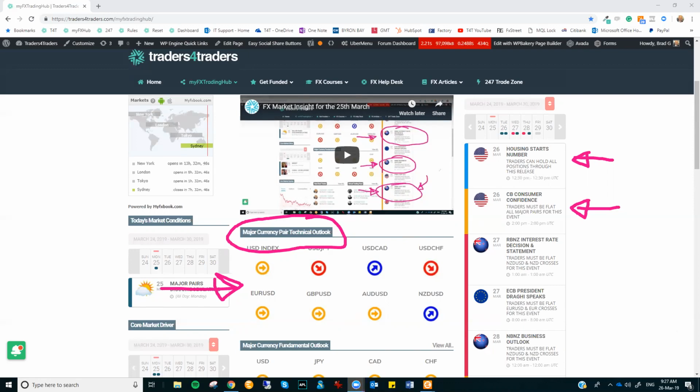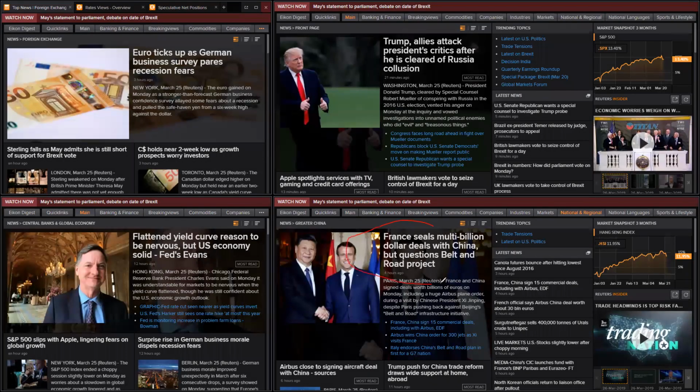If I bring you across to give you a quick look at the headlines going around at the moment, France are doing some deals with China, as you'd expect. There's no love lost; they've always been doing their own thing with China. Now, I reckon this is a really good comment by Evans. Charles Evans says a flatter yield curve is a reason to be nervous, but the US economy is solid. There's been a lot of media talk lately about the inverted yield curve, 2-year over 10-year. It's just ridiculous. It comes back down to that level all the time. The yield curve flattens and then moves away. It does it all the time. So this is a smart comment. The whole idea is that if the yield curve inverts, it signals a recession. But you know what? The US economy is strong. So I think that's a pretty good thing.